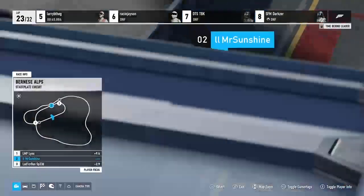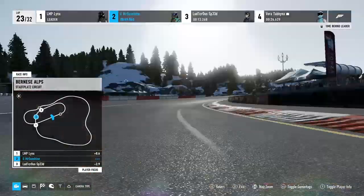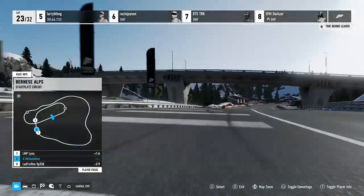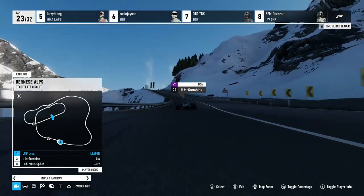Ludacris's speed has brought the gap down to about 3 seconds behind Sunshine. So as we look out the back of Sunshine's car, every now and again when you come onto a straight, you can see that Eagle pop up. Oh, and Lynx just had an accident! Has Lynx had an accident? Lynx has suddenly lost all of his advantage! What has happened to our leader?